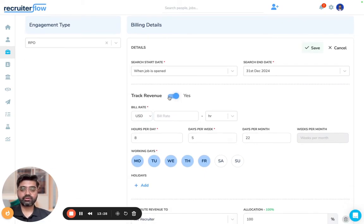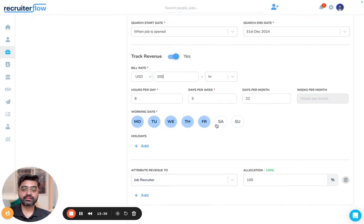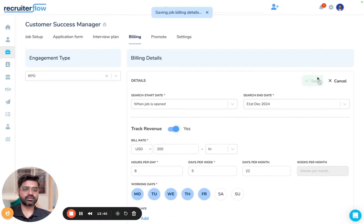So if you want to track revenue for this, you can go ahead and enable this toggle. The bill rate would be $200 per hour. Again, the same fields: hours per day, days per week, days per month. You can select the days that the candidate will be working and select the attribution as well. So once you are happy with all this information, you can just click on save.